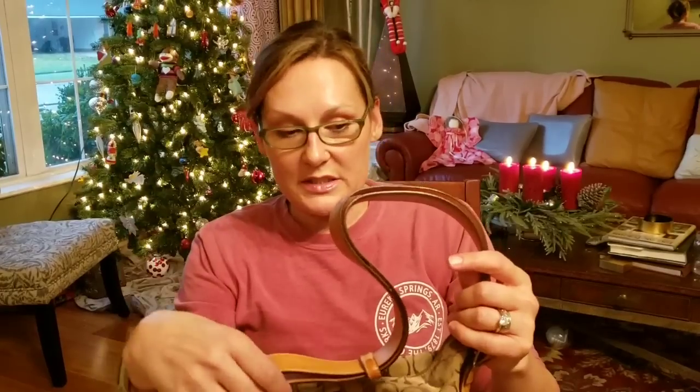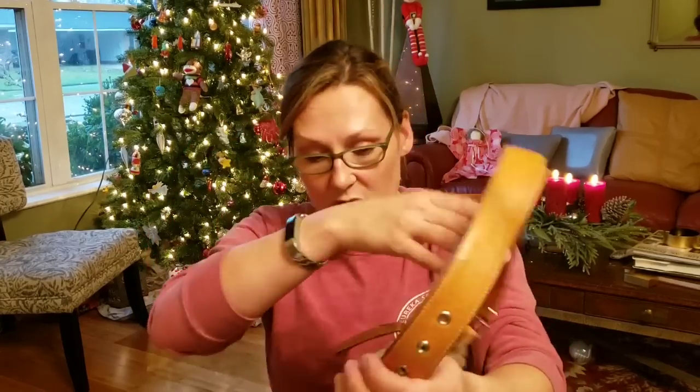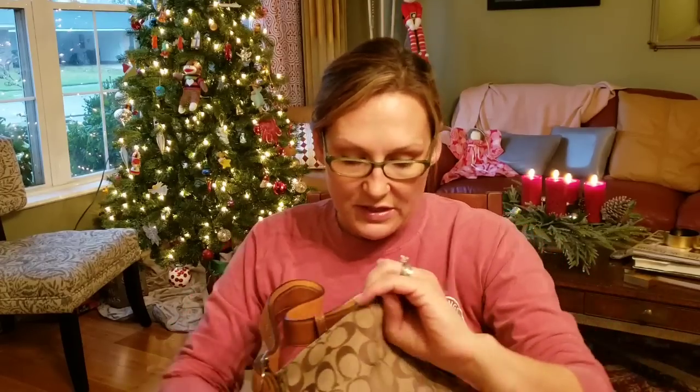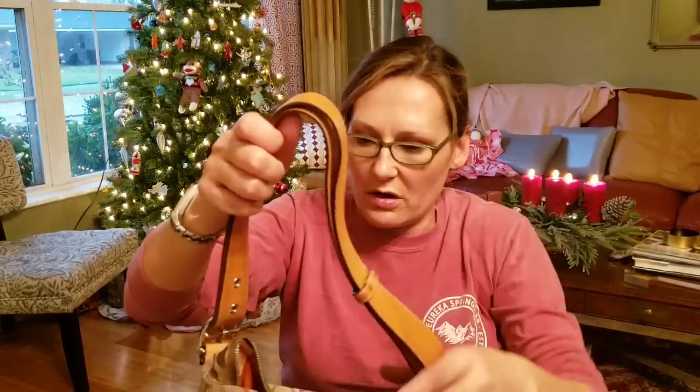The leather is so soft. So that's beautiful. This guy I got long before I went to the estate sale. It was $1. So it is dirty and it is definitely a vintage purse, but it's still very pretty and has a lot of life left in it. So it is a Coach. It can be adjusted and it can probably be a crossbody.